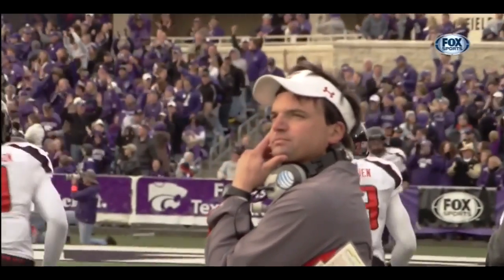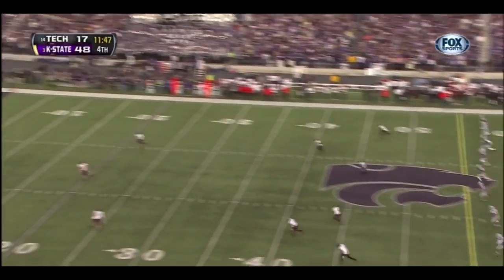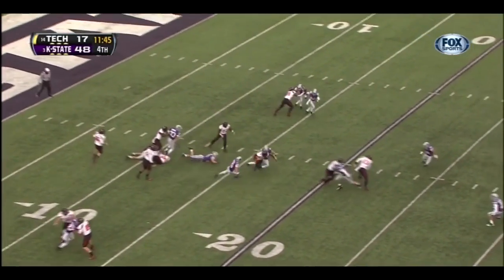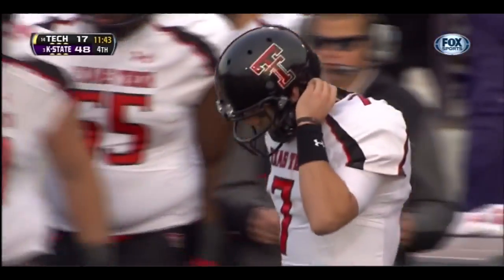See the offense coordinator, Neil Brown, looking at it, trying to wonder what they can do to try and move the football against Kansas State. Foster brings it out of the end zone. And gets up to about the 24.